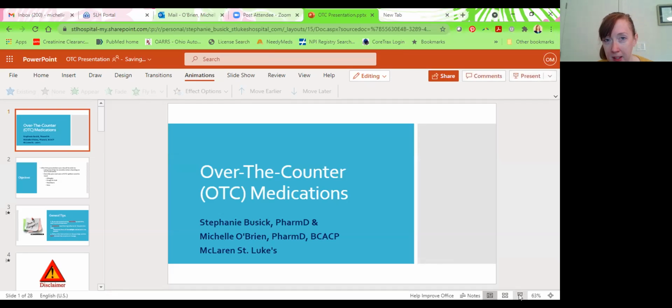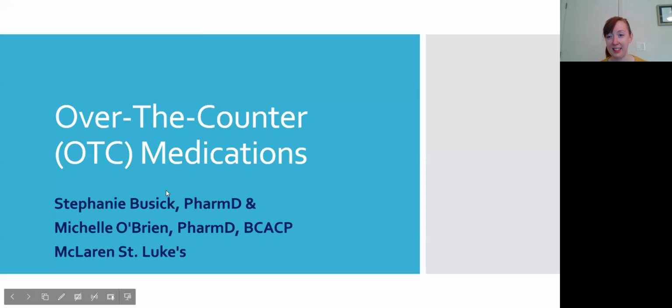So I think I have the ability to screen share. Let's see. It says the screen share has been disabled. I just went ahead and enabled it, so you should be able now. Perfect. I was having a little trouble with my internet earlier, so let's make sure. All right. Steph, can you tell me if you can see it? Yep, I can see it just fine.